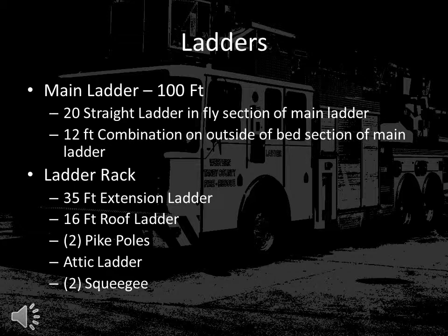There is also on the driver's side of the bed section a 12-foot combination ladder that's stored in a specific rack. On the ladder rack, which can be deployed from the passenger side of the apparatus cab, is housed a 35-foot extension ladder, a 16-foot roof ladder, 2 pike poles, an attic ladder, and 2 squeegees.